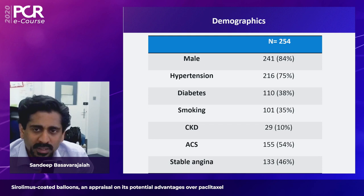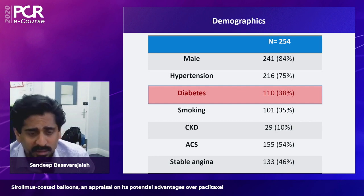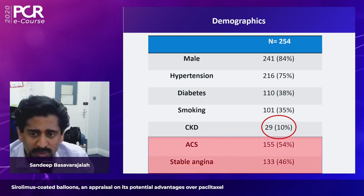If you focus on the demographic characteristics, the most highlighting thing is diabetes, which was present in almost 40% of patients. And if you look at the indication for DCB in our practice, diffuse long lesions are classically seen in patients with diabetes. We had around 10% of patients with chronic kidney disease, and most of the lesions were treated in the setting of acute coronary syndrome, which included 54%, and then 46% was in stable angina.